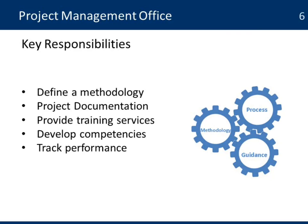Some of the key responsibilities of a project management office, the first one is to define and maintain the methodology to make sure that it's up to date and any changes or improvements are then distributed to all the projects. They also help with project documentation in terms of gathering, for example, lessons learned that can be used for new projects when they are in the phase of being designed. They can also gather all those records and make them available to the organization and other projects, and organize all of those documents. They can also provide training services, especially for new staff joining the organization who need to know how to use the methodology.